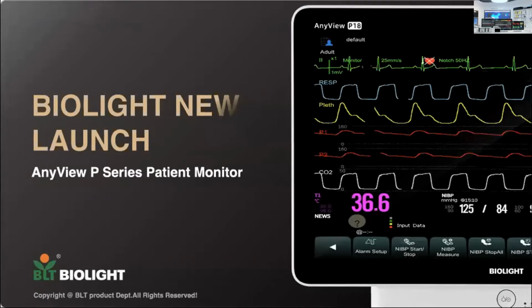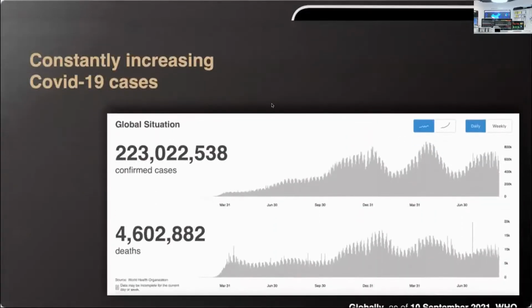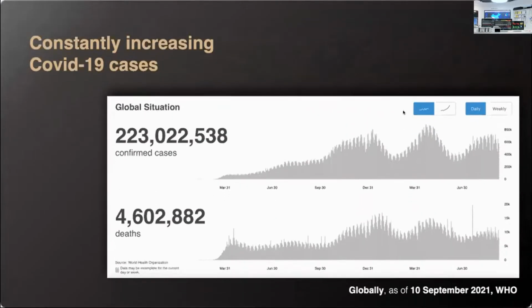Okay, all right. That was about P-Series, and as you can see on the screen, this is our P18, which is one of our P-Series patient monitors. Before we start with the products, I would like to show you some data.